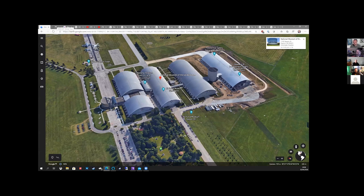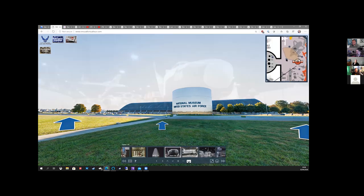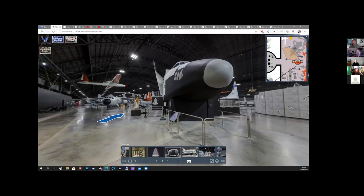Now, we're not going to do this on Google Earth, obviously, but we're going to do this here. There's a website called the NMUSAF Virtual Tour, and that is a very fantastic tour of this museum. So we're going to utilize that site. And now we're going to move you all out of the way, and we're going to start in the research gallery. So here's where we are.